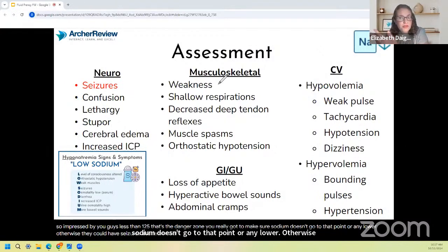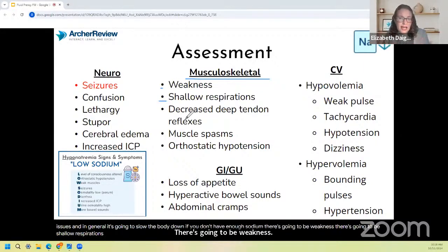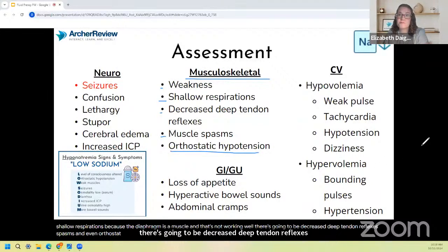Also, remember, sodium impacts the nerves and muscles. So we're going to see some musculoskeletal issues. And in general, it's going to slow the body down if you don't have enough sodium. There's going to be weakness. There's going to be shallow respirations because the diaphragm is a muscle and that's not working well. There's going to be decreased deep tendon reflexes, spasms, and even orthostatic hypotension.